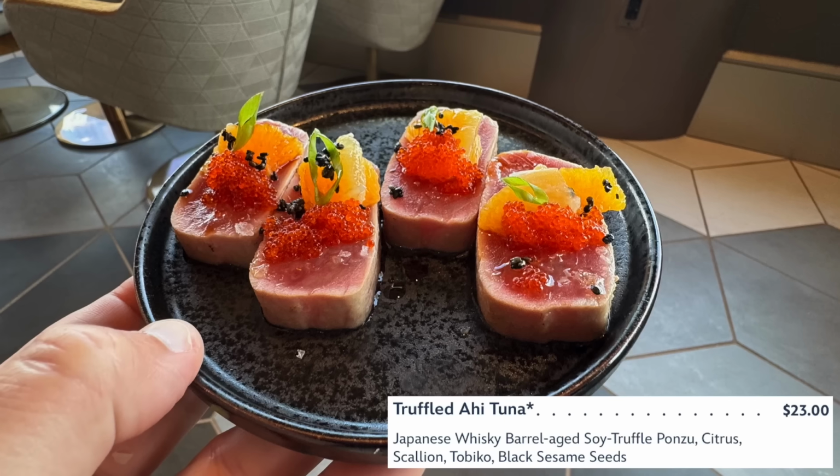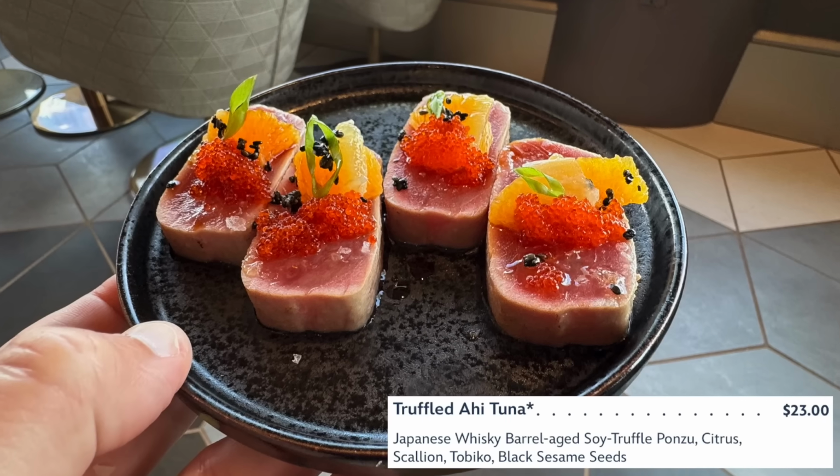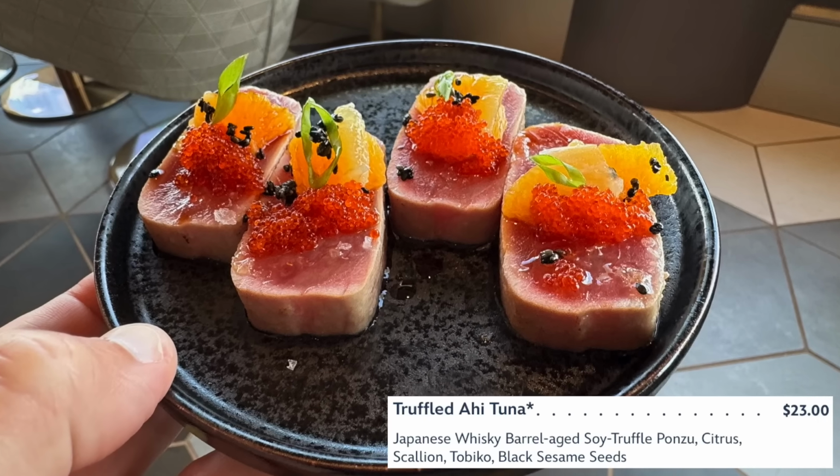We got several little bites. The first of which is the truffled ahi tuna. So this comes with a ponzu sauce that is made in-house. It's from an aged barrel. So it looks delicious. The flavors are fantastic. Very, very good. Wow.